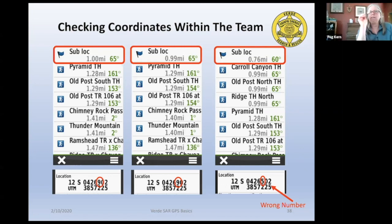When you're marking a waypoint, like of evidence or a subject found, then it's okay if only one person does that. Or 2, ideally, yes, to make sure that you've got an accurate coordinate. But when we're leaving to go to the subject, everyone needs to enter the subject coordinates and you check.